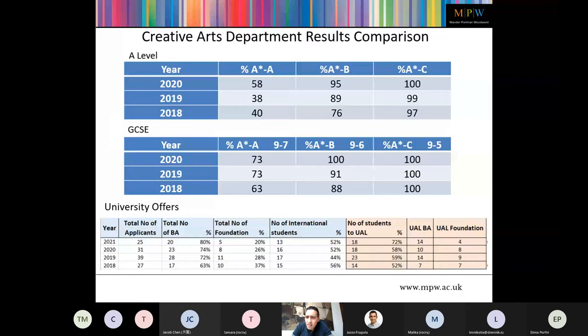Now, I think this is the last slide. And I left it as the last one again, because for us it's really important. And I think for everyone that is interested in coming to MBW, it's, let's be honest, one of the first things they want to know. What are your results? How are you doing? Are you doing better? Or, you know, what's happening?